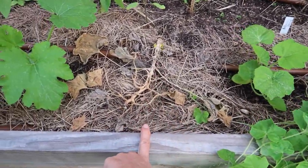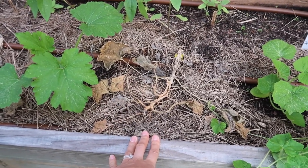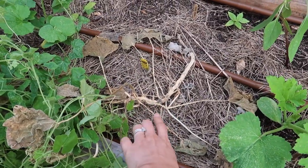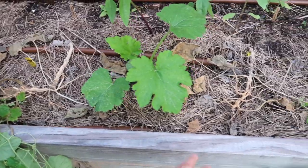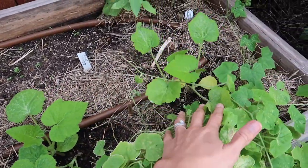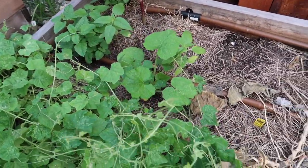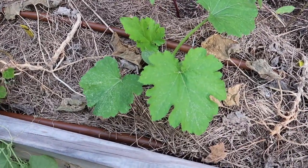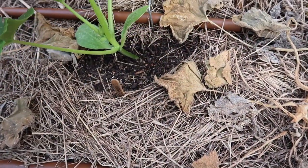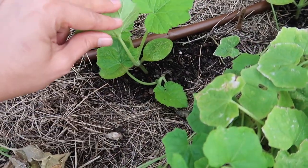So I had some cucumbers here. I had some squash here from the nursery that were doing really good, and then they were attacked by the squash vine borer. So I went ahead and reseeded, and now I've got one, two, three, four. Now I have to be careful though, because you see how my issue is still there? And I have to look for eggs. So now that they're getting bigger, they might get attacked again.